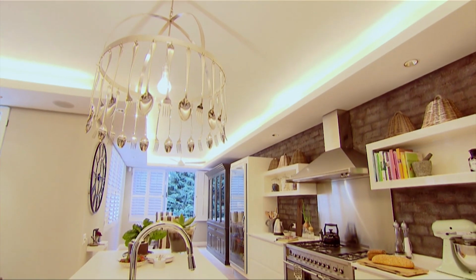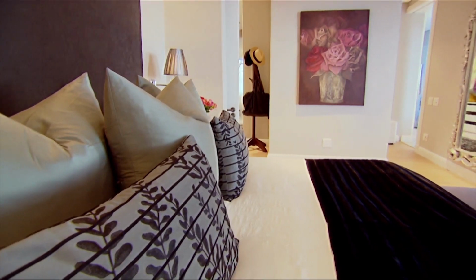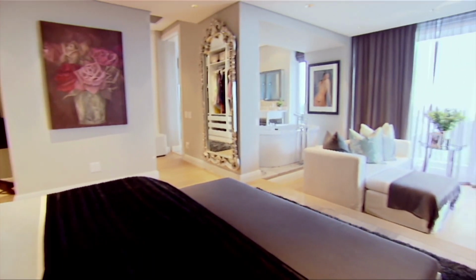I like to design spaces that have points of interest, little surprises, something here, something there, that you notice differently every time you enter that space.